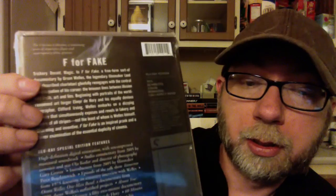So, it is F for Fake. As you can see, it's not even opened up yet. I was very curious about this one. This is the one I really wanted. I'm a big Orson Welles fan, and this is partly a documentary. It blurs the lines between documentary and actual film, so you really have to look into this one and go the extra mile. But it's really cool. It's really worth it.